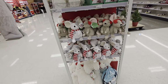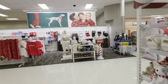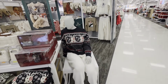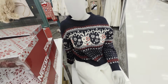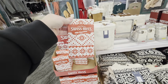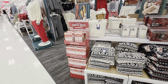And on the other side, they have Christmas mouse fellows. Oh, I love how it's decorated in here. Look at this snuggle spot. They have Christmas attire over here. Christmas gift ideas? No way. Look at the Target sweater here. That is so cool. I love that so much. And Swiss Miss milk chocolate hot chocolate, I think, that's in a box that looks like a Christmas sweater. I actually drank some hot chocolate this morning before I came out because it is like 38 degrees outside.